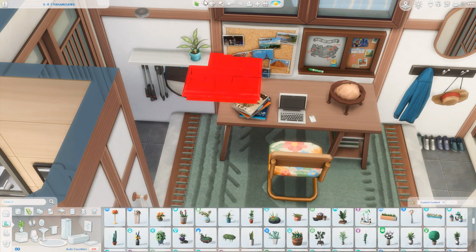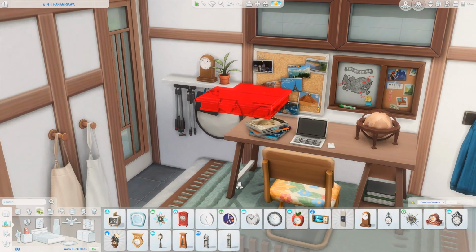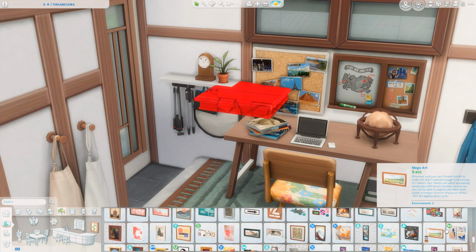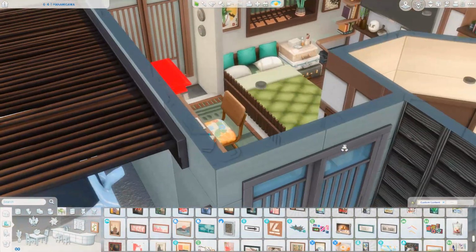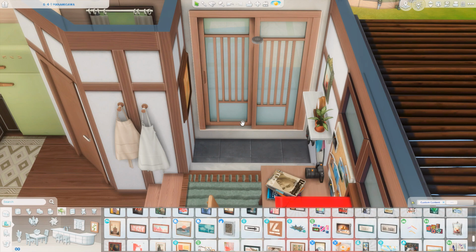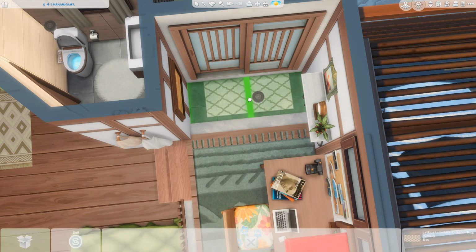And then we're decorating on top of this little shelf here by the desk space. I wanted just to add a little bit of clutter up here. I'm trying to think what else I added. Oh yeah, I added this random painting. I just thought it was fun. I wanted to add a little bit more personality to the space. And I think the last thing we should be doing in here is adding a rug by the back door before we head outside.